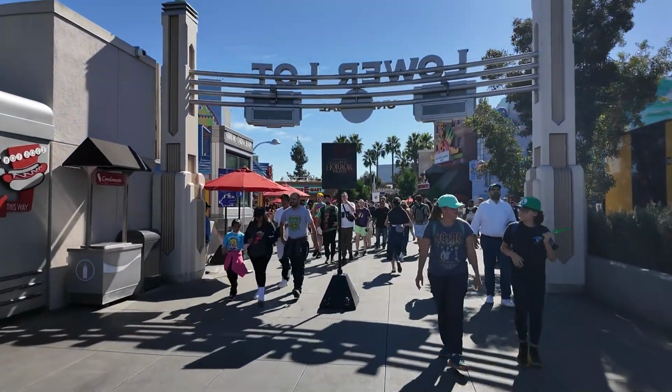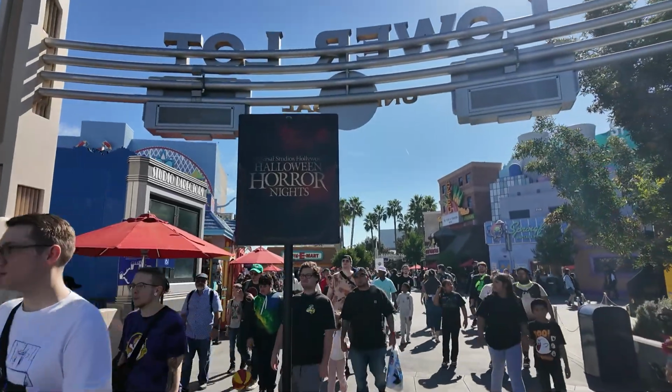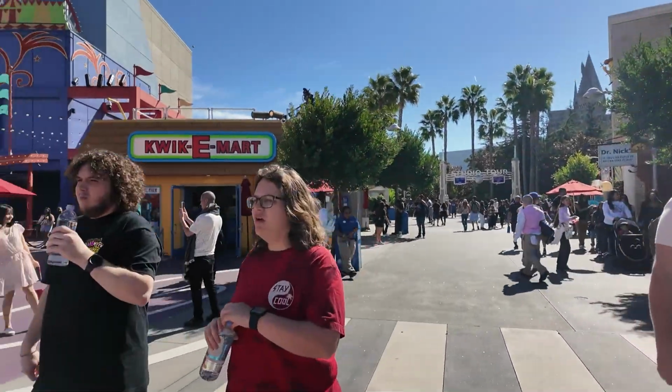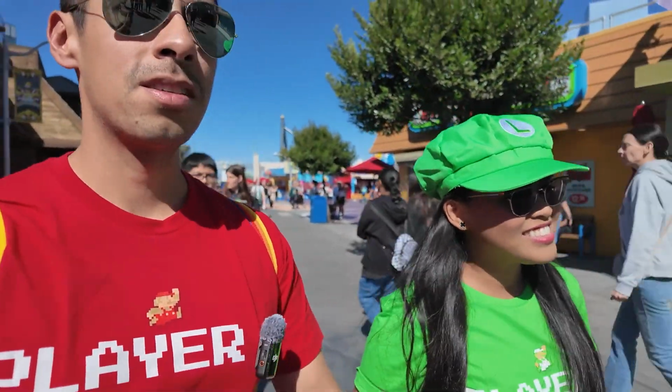Halloween Horror Nights. Oh my gosh, we can't wait. That's in like 10 hours. Krusty Land. Lots of restaurants and shops around. Anyways, it went from really chilly in the morning to pretty hot. So you should dress for all seasons right now.